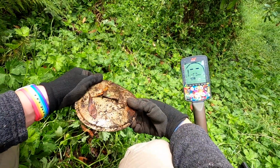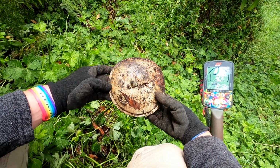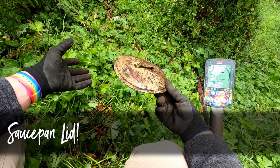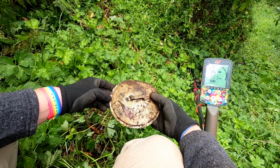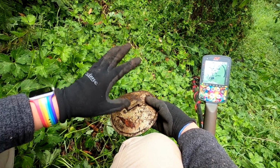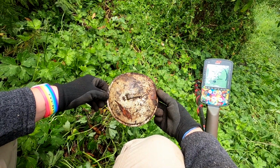Looks like we've got an old saucepan lid or similar. Maybe an old bush kettle. Be very large if it were a kettle, but maybe a saucepan, I'm thinking. At least I'm finding some interesting finds today. There's been nothing amazing in terms of coins or anything like that. I can definitely see that this place has been done over, but they've missed something this large.